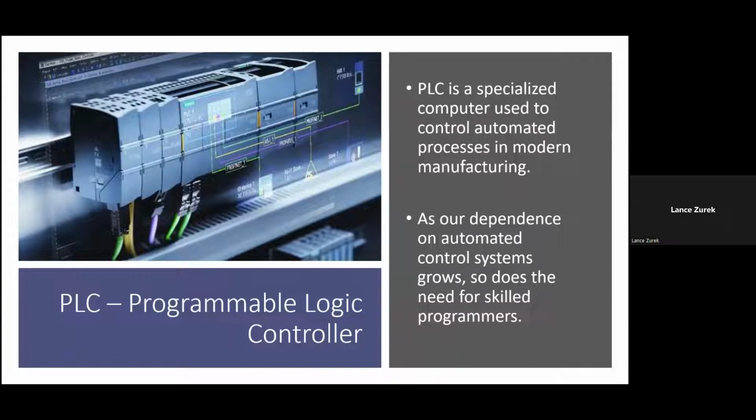Now, first off, for anyone who may not be familiar, let me explain exactly what a PLC is. The term PLC is also an acronym, and in this case, the letters stand for Programmable Logic Controller. Essentially, a programmable logic controller, or again, a PLC, is a very specialized computer that's used to control the types of machines and automated processes typically found in an industrial setting. These are going to be things like an automated manufacturing plant. Now, as the world of manufacturing becomes increasingly dependent upon these automated control systems, the need for workers skilled in the programming of such systems grows exponentially.